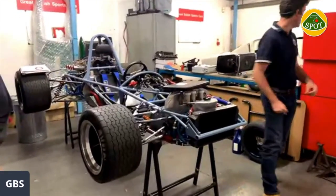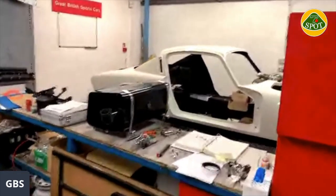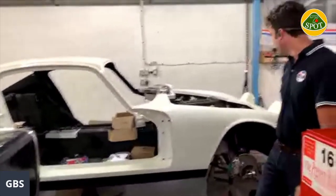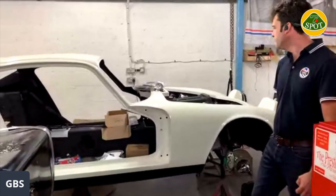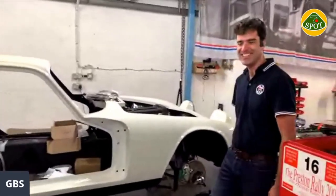Lovely. We've also got an old Lotus that we've just done a full rebuild on. So it's got the old Lotus twin cam and everything. It's quite nice to see how cars have evolved and come on. No kidding. Over the years. Yeah, pretty basic in areas.